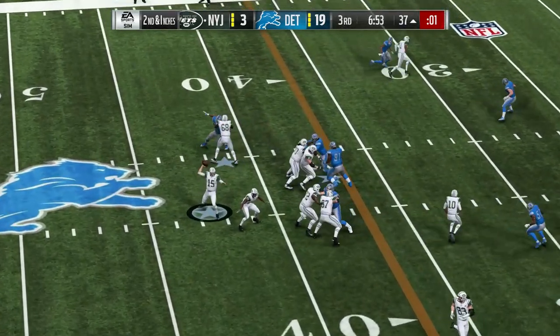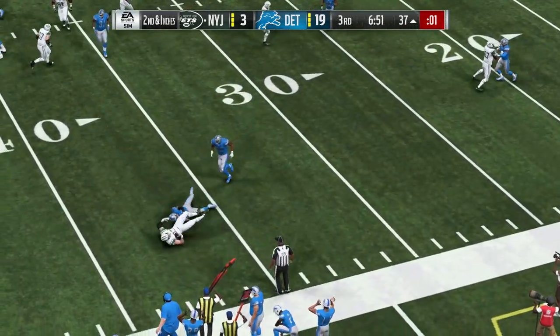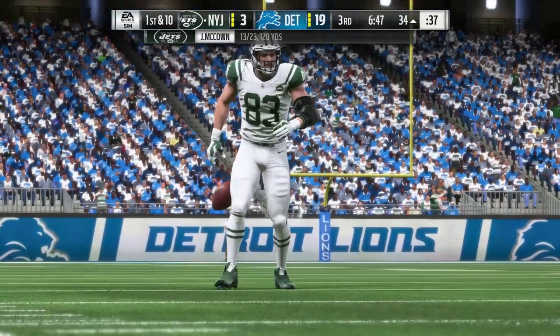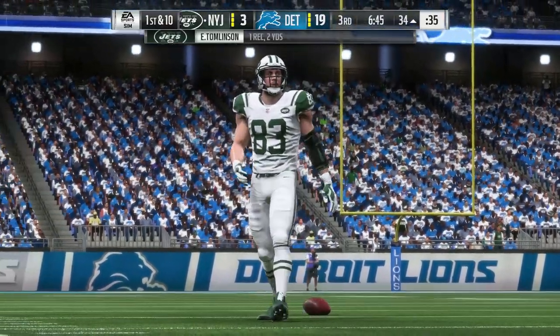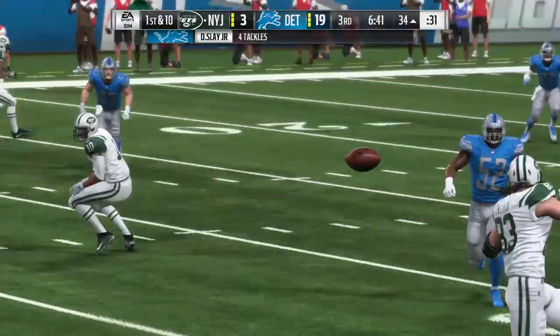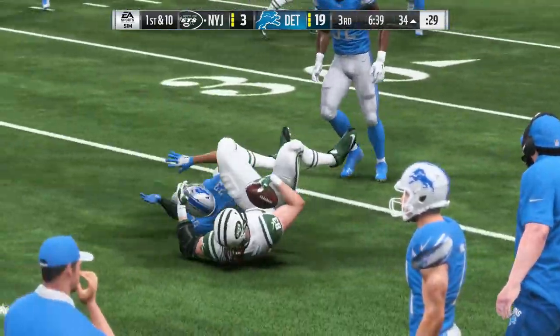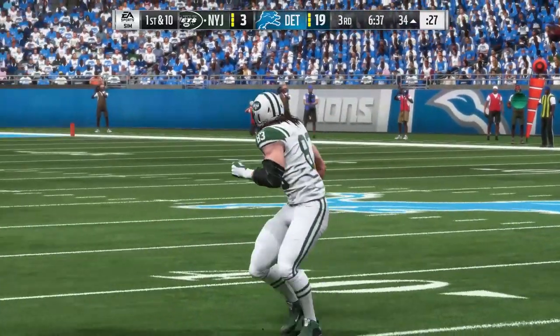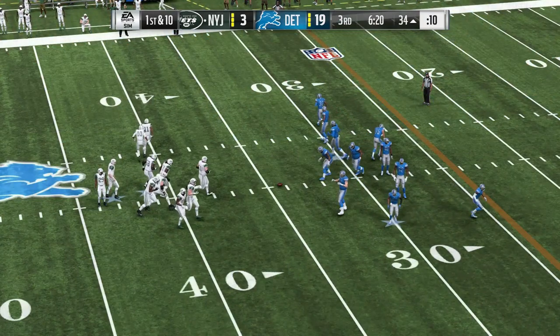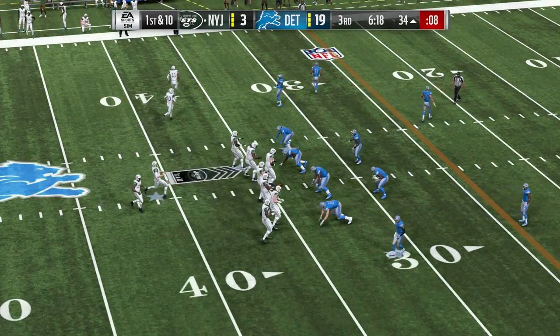Snap comes at one. McCown. That one's complete to Tomlinson. And they'll be inside the 35 now at the 34-yard line. They'll get just a couple, but the sticks move again. That was a route run not just with dexterity, but with intelligence. Found the hole in the zone, made sure the quarterback saw him, and was able to make the sure catch and flip the down marker back to one.